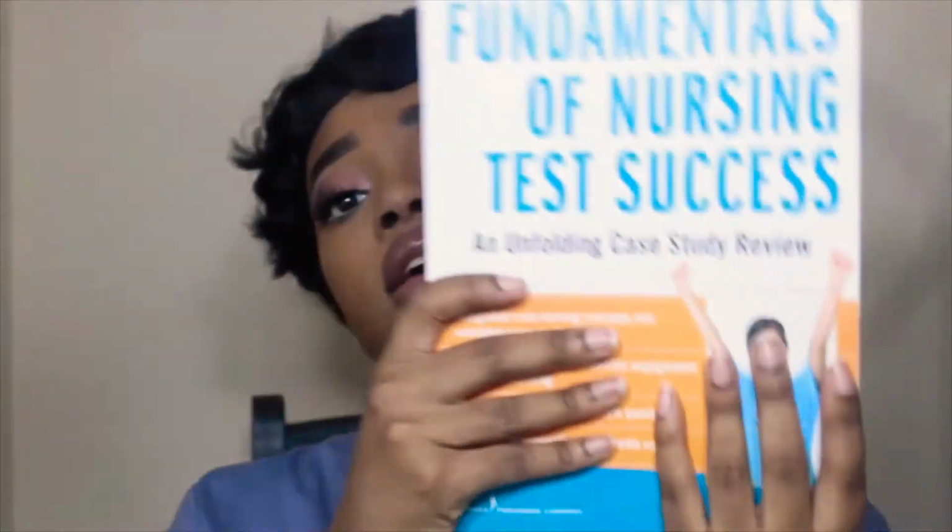Okay, so the first book that I'm going to show you guys is this book that I haven't even looked at. It is The Fundamentals of Nursing Test Success. And it looks like this. So I haven't even looked at this book.